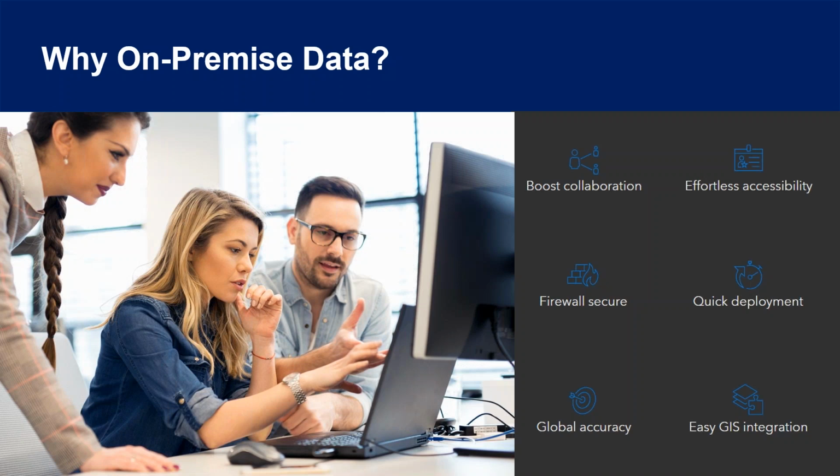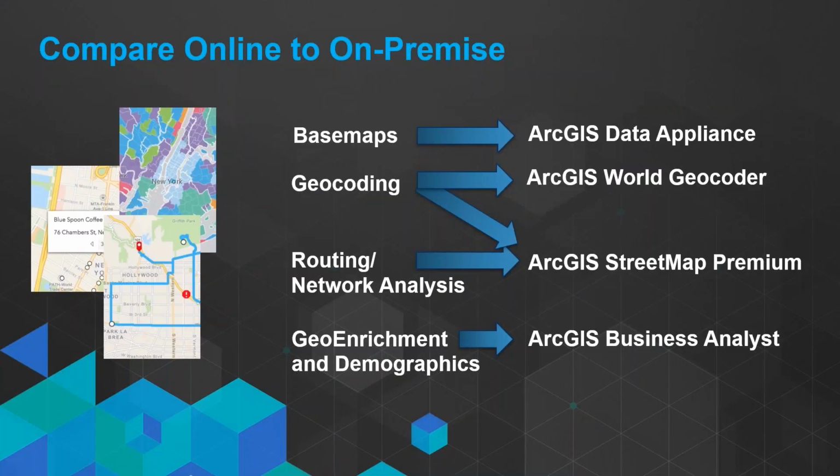Very efficient and it's very scalable. Yeah, we know here at Esri, collaboration is a huge part of our job. And even the picture we see here on the screen, being able to work together and share out data is so important. So having the collaboration, as well as other items I'd like to call out, global accuracy, quick deployment, as well as accessibility. Those are also other great reasons to choose on-premise data. So thank you all for that.